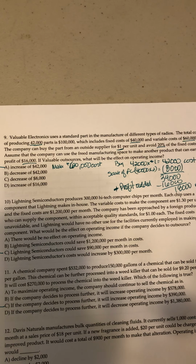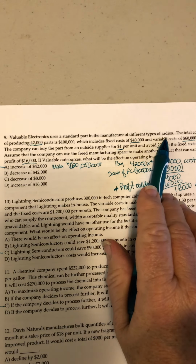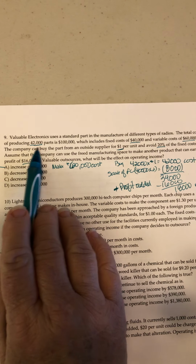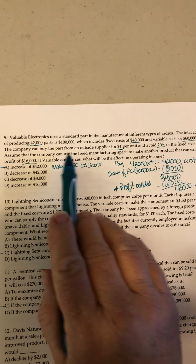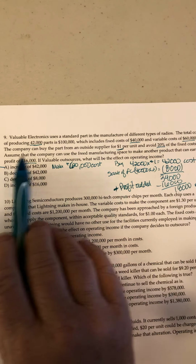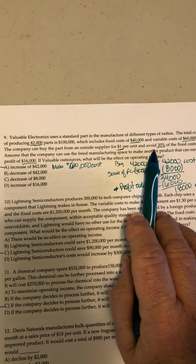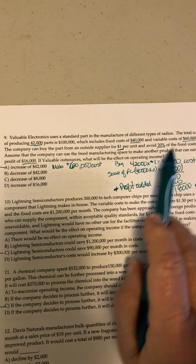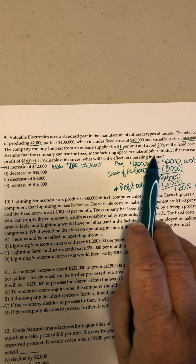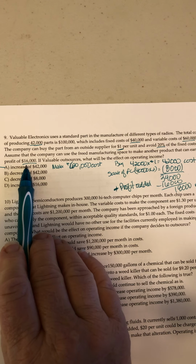All right, number 9. Valuable Electronics uses a standard part in the manufacture of different types of radios. The total cost of producing 42,000 parts is $100,000, which includes fixed cost of $40,000 and variable cost of $60,000. The company can buy the part from an outside supplier for $1 and avoid 20% of the fixed cost. They can also use the excess space to earn a profit of $16,000 by making another product.